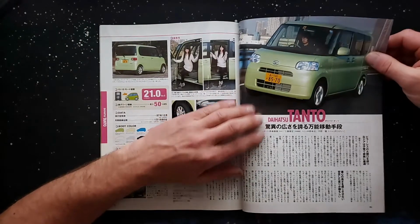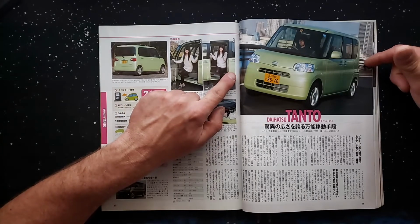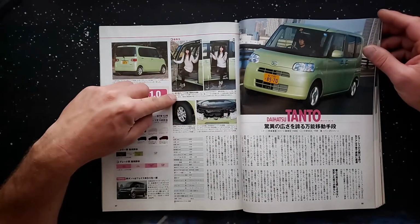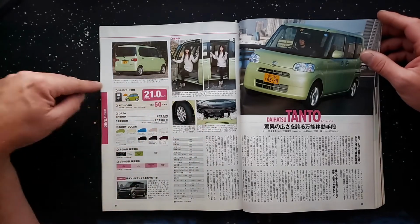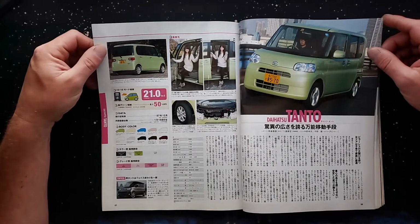Over we go. Chapter 2. The Daihatsu Tanto. Heels in the back. We've got a slide door. How do you feel about that? Old mate is driving, which means old love is in the back. Yep. Heels as a passenger. How much fuel economy? 21. We're not doing too well. It's NA as well. So the Tanto.